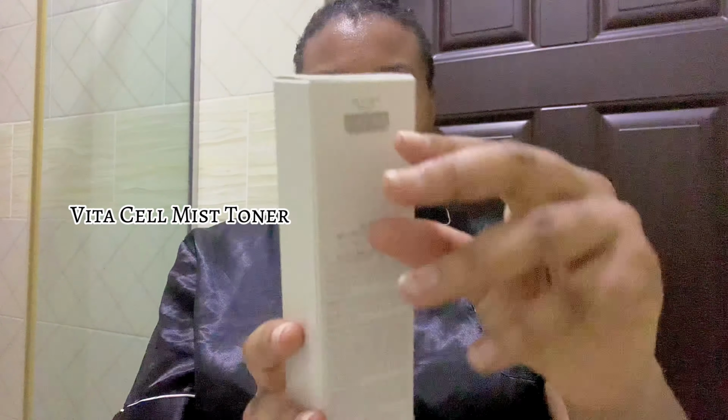That's important for people like me who can sometimes be lazy with following instructions, because we're too lazy to go watch a 10-minute video telling you how to use the 10 whatever skincare routine. So this is just 1, 2, 3, and you're good to go. It's now the Age Return Vita Cells Mix Toner.